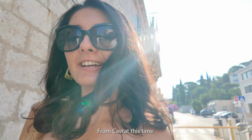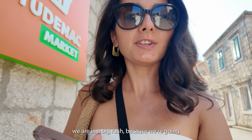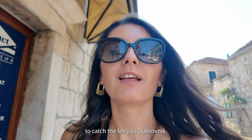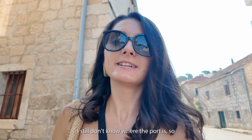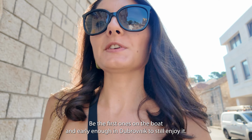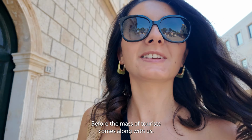Good morning! We have kafta this time. We are in a big rush because we want to catch the ferry to Dubrovnik, the first one at 8:30. It's currently 8:23. I still don't know where the port is. So hopefully we can find it. We're the first ones on the boat and early enough in Dubrovnik to still enjoy it before the massive tourists come along with us.